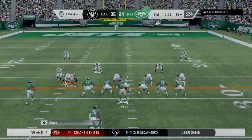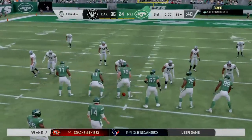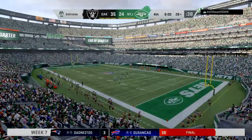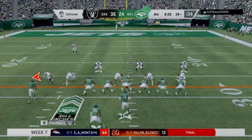Trying to get one more in here before the quarter breaks. So they'll get a little extra time to come up with their third down play as we played 3 quarters. You are watching the NFL on EA Sports.